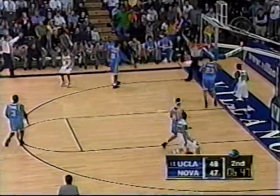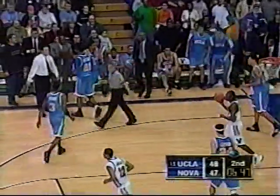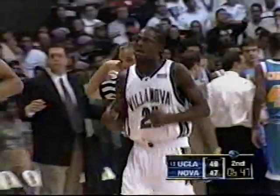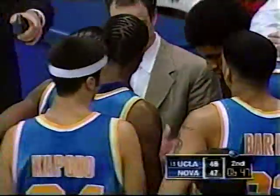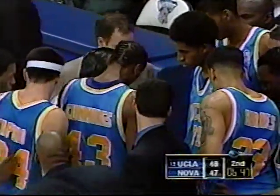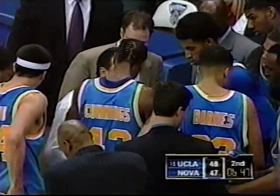Full court press, and it forces a timeout by Reggie Bryant. So the Bruins certainly have picked up the tempo, and I think where it all began was with the elbow on Hines when no foul was called. It seemed that that's where the intensity began.